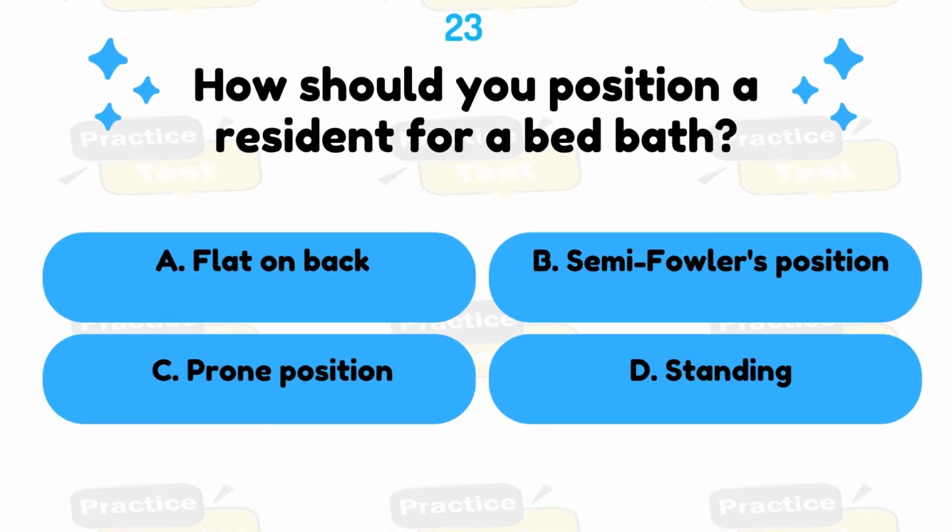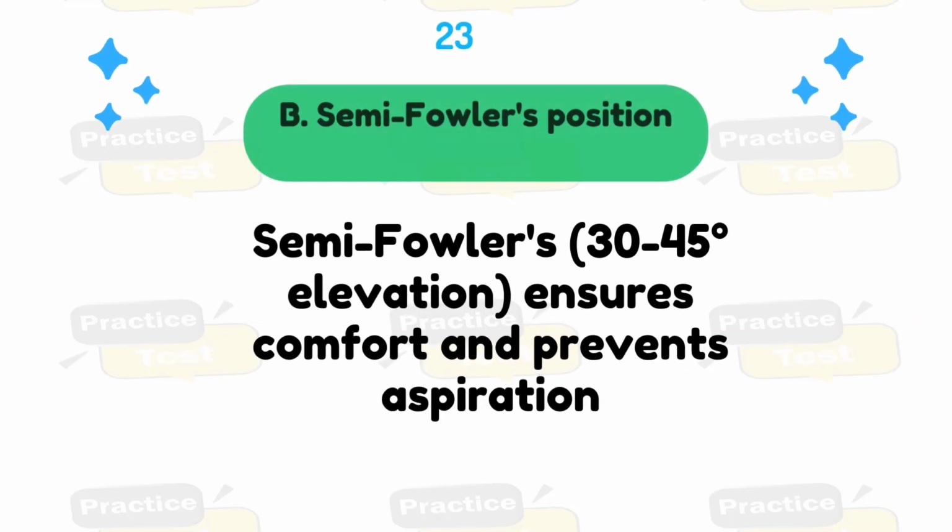Question 23. How should you position a resident for a bed bath? A. Flat on back. B. Semi-Fowler's position. C. Prone position. D. Standing. Correct answer is B. Explanation. Semi-Fowler's 30 to 45 degree elevation ensures comfort and prevents aspiration.